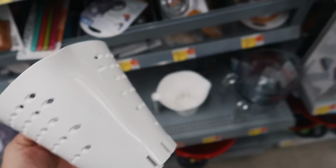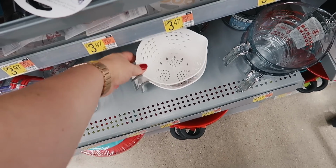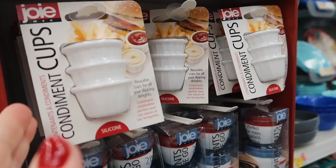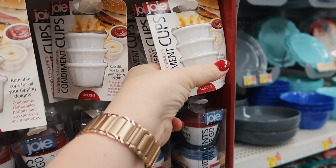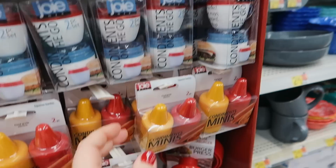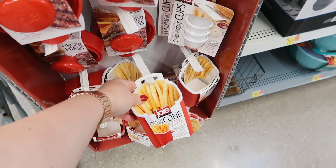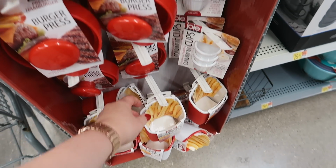And I forgot to mention too, any of these things that I can find online at Walmart, I'll link down below as well. Look at all this cute stuff. I think this is new. I haven't seen it there before. You have these little silicone condiment cups, condiment minis for ketchup and mustard, and then they have these little fry containers. Oh my gosh, those are cute.